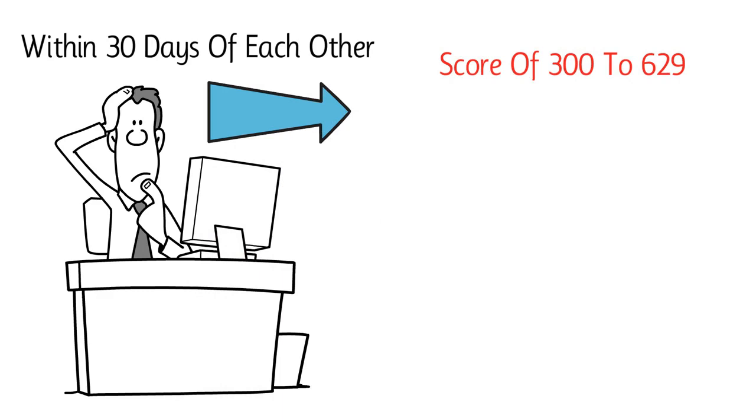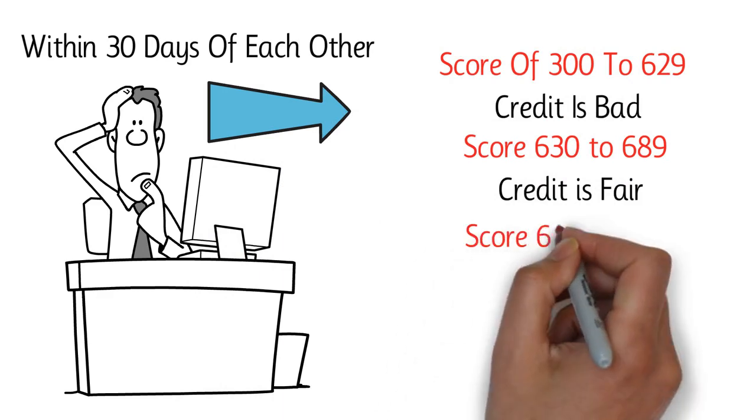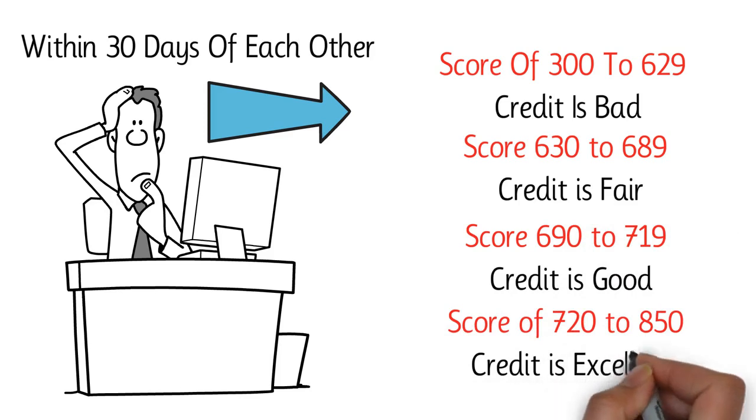So here's the scoreboard. If you have a score of 300 to 629, your credit is bad. 630 to 689 is fair. 690 to 719 is good, and a score of 720 to 850 is excellent.